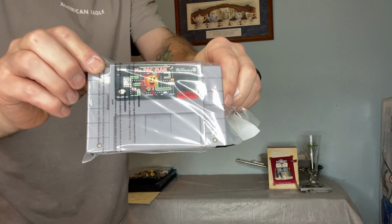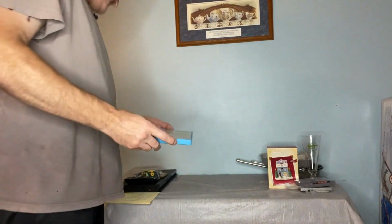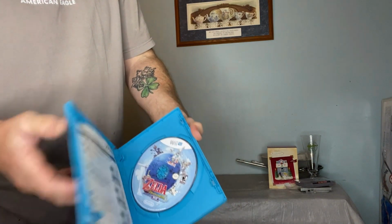And also in the video game slots, we sold a Wii U disc and inserts only, Zelda Wind Waker HD, gold cover. That sold for $45 plus shipping.